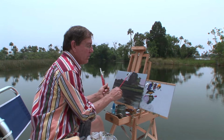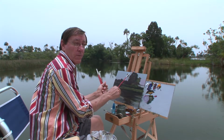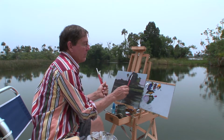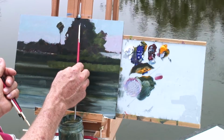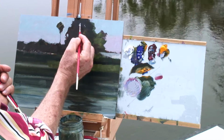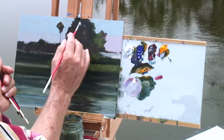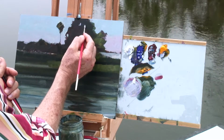If they were the same color or same value as this sky, they would appear to be much lighter. And the reason is that there's so much contrast between these little spots and the dark. So I make these darker than this out here, and they'll appear to be exactly the same value.